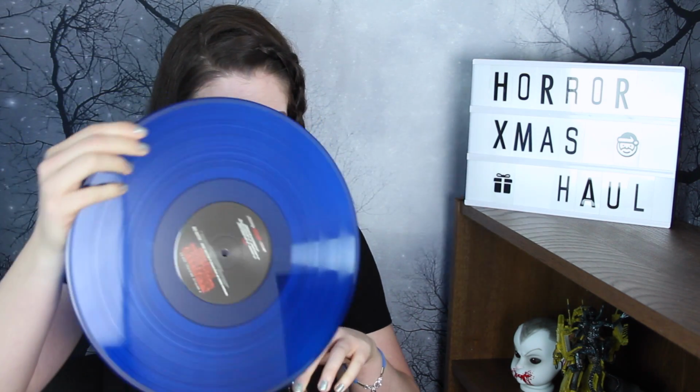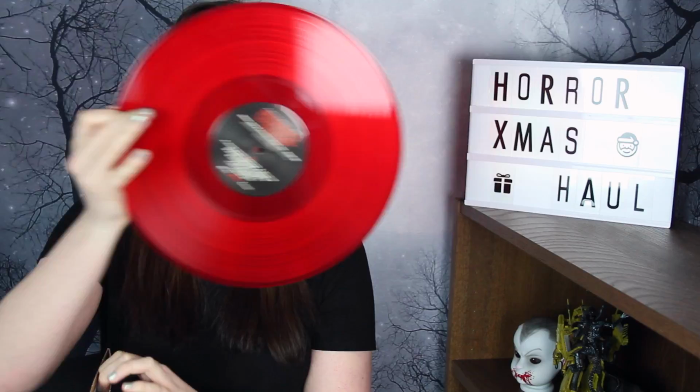Like, how cool is this? You get two in the pack. Is that what it's called? The pack. So you get the blue one. And you get this lovely red one as well. And these are both double-sided, so there's 4 sides altogether.